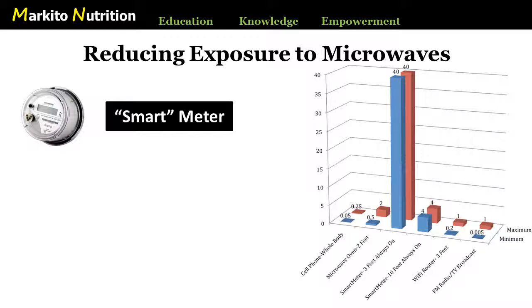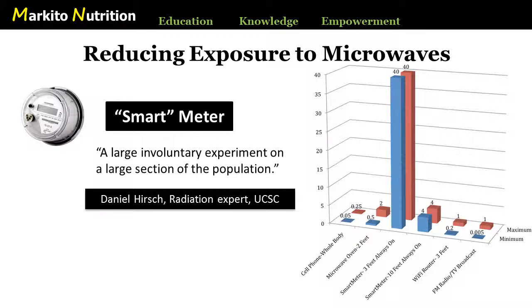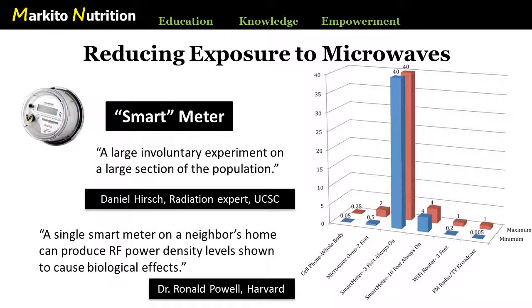Daniel Hirsch calls this smart meter rollout a large involuntary experiment on a large section of the population. He reminds us that we have to consider cumulative exposure producing a latent illness which takes decades to manifest itself. And Dr. Ronald Powell from Harvard writes that a single smart meter on a neighbor's home can produce RF power density levels shown to cause biological effects. So the simple tip is don't install a smart meter.